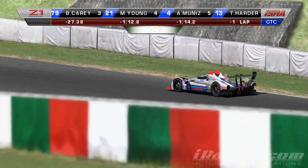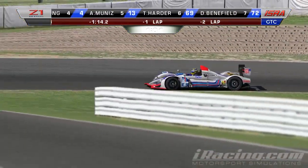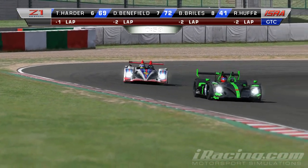I wonder if John's going to be able to get this done before the end of the race here, as James has hit the white flag. Last lap for everyone.